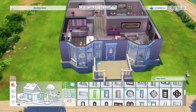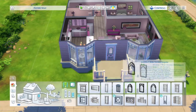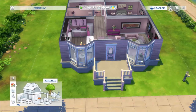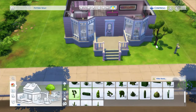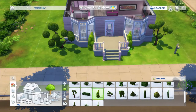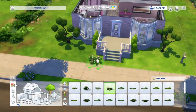And then I was going to put windows on the side of the door because I love the way that looks, but I couldn't find any that would fit well enough, and I figure there's enough windows in the front of the house just with what I already have there. And here I am just adding some trees, some plants and stuff just to really decorate the front yard, make it look a little more friendly and inviting, cute.